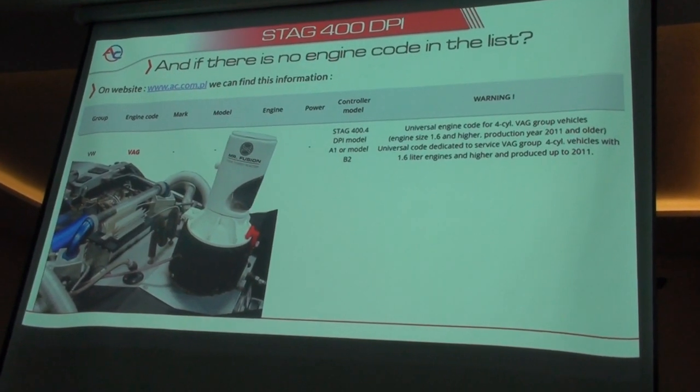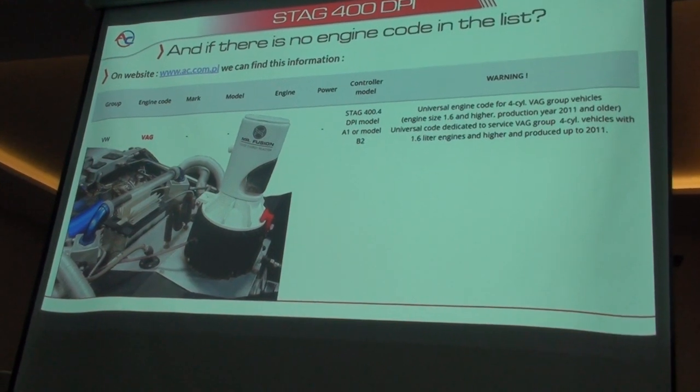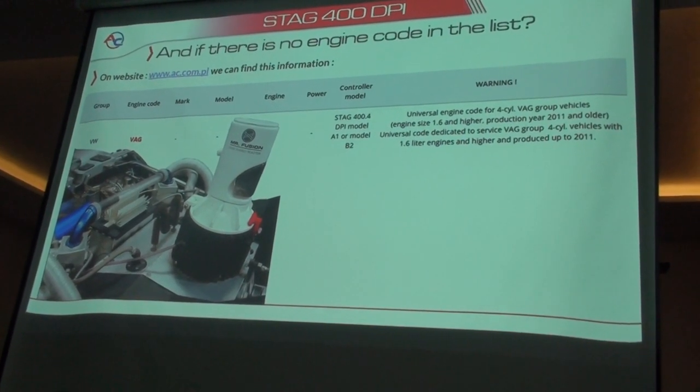If you have the car, and you didn't find the engine code on the list, how do you think? Is it possible to convert or not?